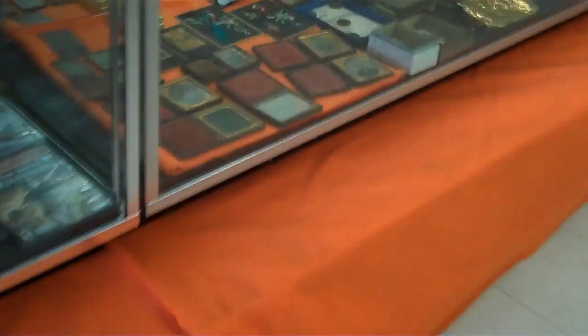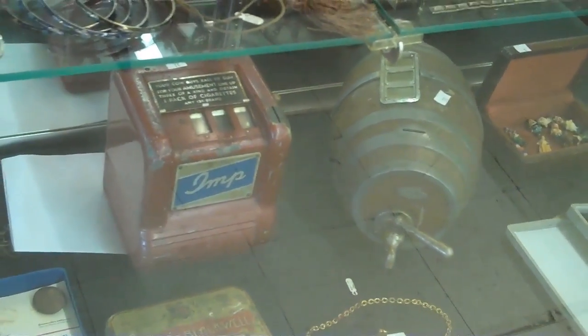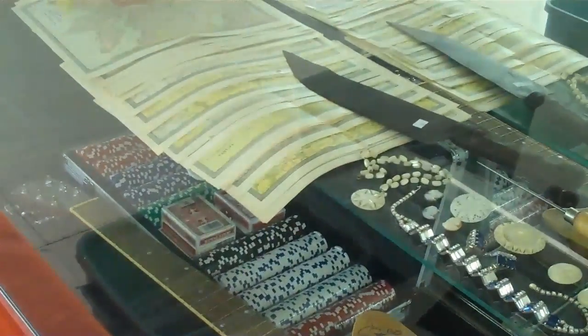We even got some old daguerreotypes. Photos. Full selection of them. Slot machine, some more interesting old items. Cases full, absolutely full of items.